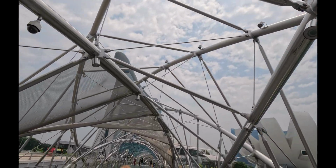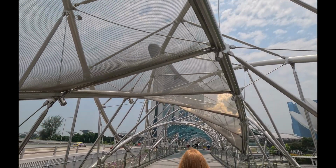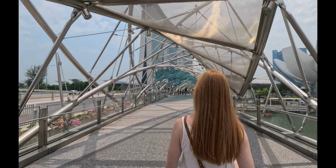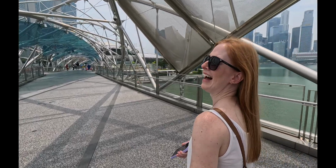These covered walkways, it doesn't look like much, but I promise you, you can feel the difference when you're walking under this and in the direct sunlight. Especially if you're like Lauren and you're just burned to a crisp.